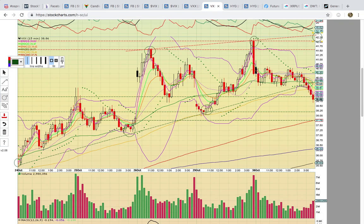But instead of bouncing off of support, it broke below, and that was the technical signal that yes, the stock market really is trying to bounce, and volatility is starting to get taken off the table a little bit, starting to cool down. It's pulling back. So this is the change in trend, one of them that we've been looking for to see if maybe the market wants to get a little bounce going. And the market did bounce today. It had a nice strong close.